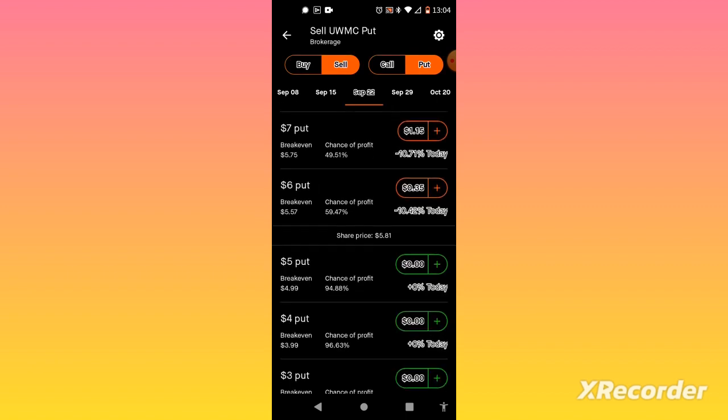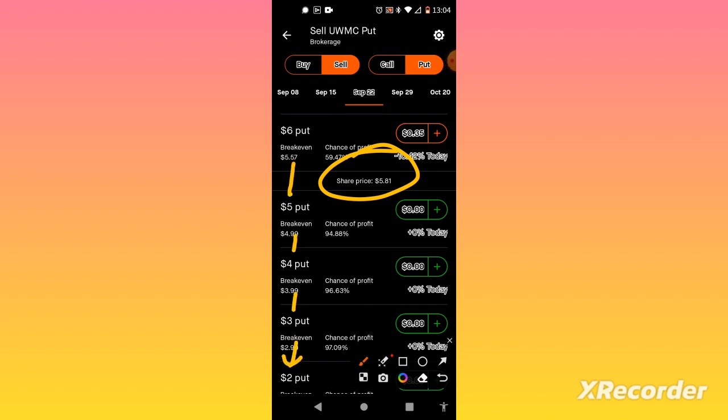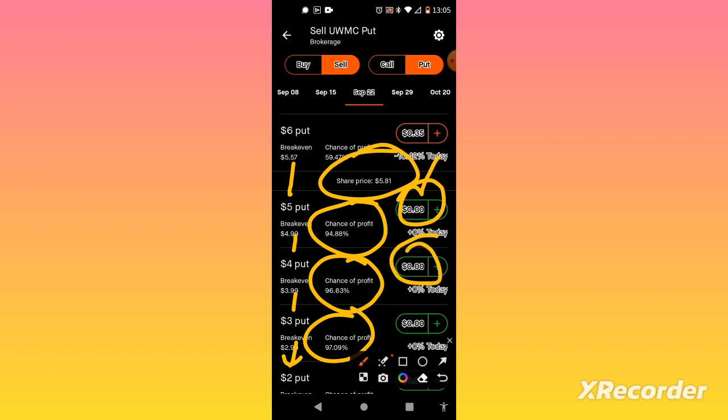Now we know where the share price is at right here, 581. We know that these are the prices going down, as you can see. And this broker shows you a chance of profit. So we know with all of them, you have high chances of profit. But look what you have here: 0, 0, 0. See? That means even if we sold a put right underneath the strike price, we get a 95% chance of profit, but we're going to get 0 premium. So essentially, this isn't a good one to trade. You have to know that when you see it.